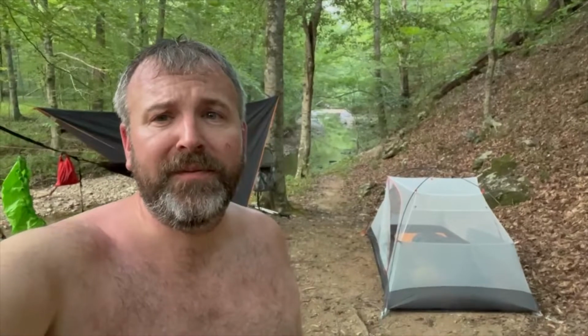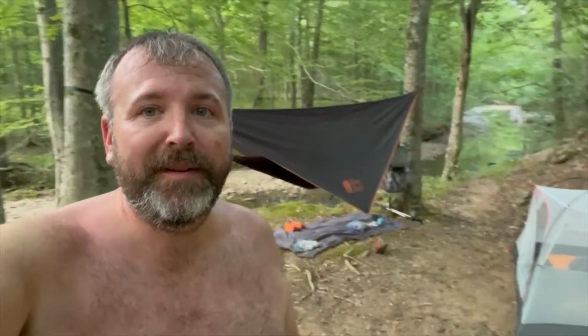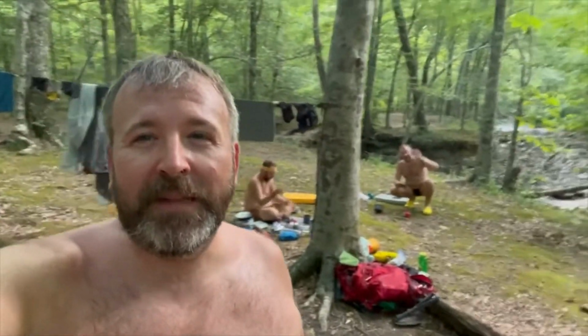Have made it to camp. 14 miles for the day. Very warm. My tent. Mo's hammock. Paul's tent. Paul. Mo. Making some dinner. And I think we're going to be jumping in the creek shortly. So, long hot day. But puts us in a good position to finish out tomorrow.